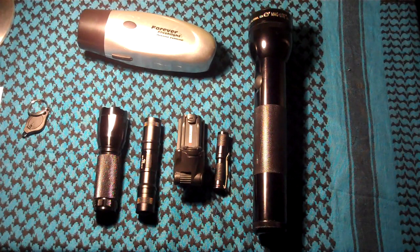Hey everyone, this is Next Archer, and welcome to my first part in my Everyday Carry series. This first part is going to be on flashlights, because in my opinion, the flashlight is a very important part of an everyday carry system.